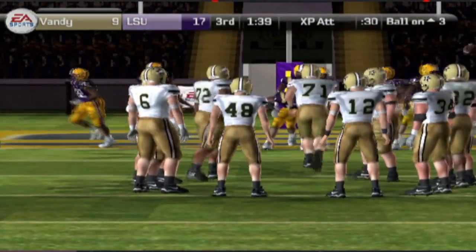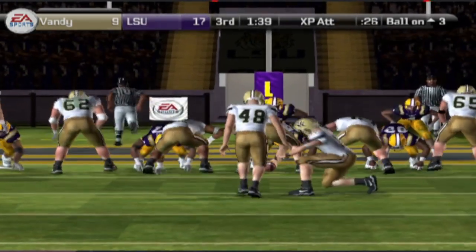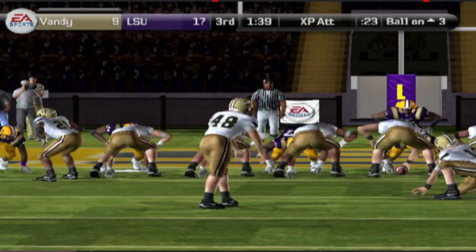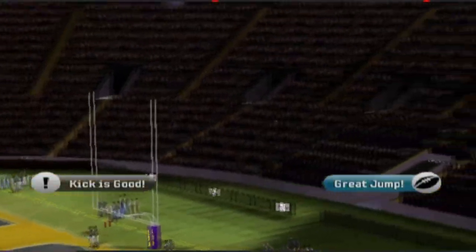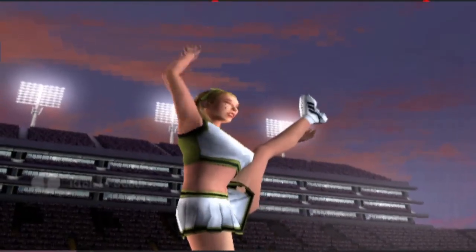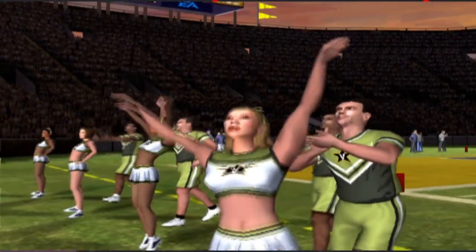So the kicker lines up for the PAT. And he tacks on the extra point. So with less than two to go in the third quarter, our score, LSU 17, Vanderbilt 10.